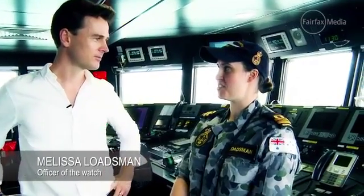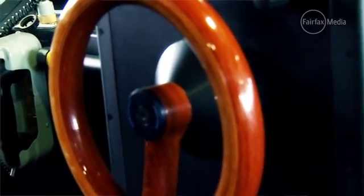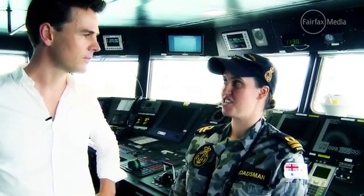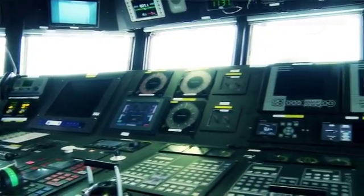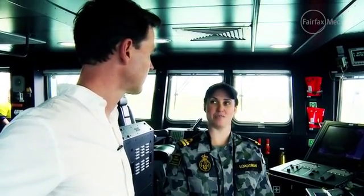This is where the action happens, right? It certainly is. This is the bridge, so this is where all the action happens on the ship. Basically, I'm the captain's representative up here, and I'm responsible for the safe navigation of the ship and keeping everybody on board safe. How's she handling the water? Very nice, actually. She's got great manoeuvrability, great turning ability, and she's actually very fun to drive. Have you ever been on a ship this big before? No, I haven't. This ship is the biggest one that the fleet's ever had, so it's an honour to be part of the commissioning crew on here.